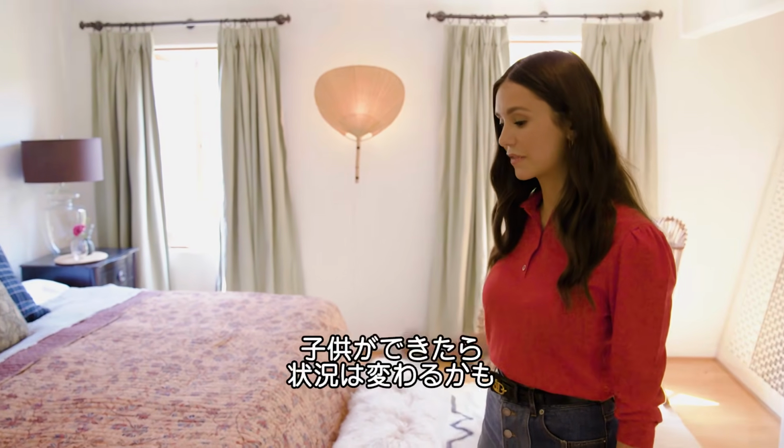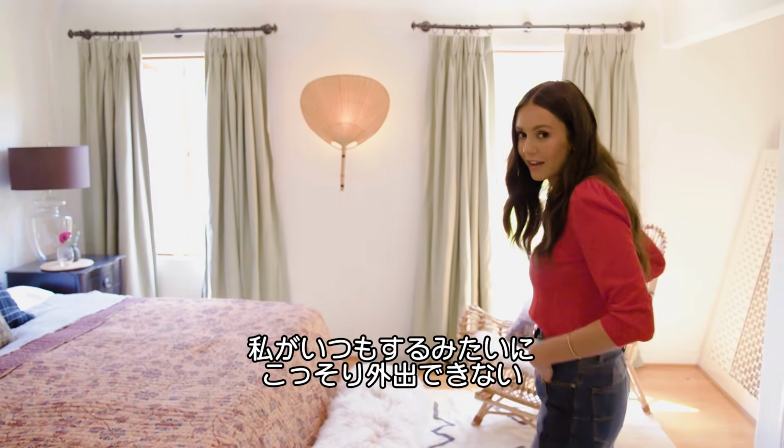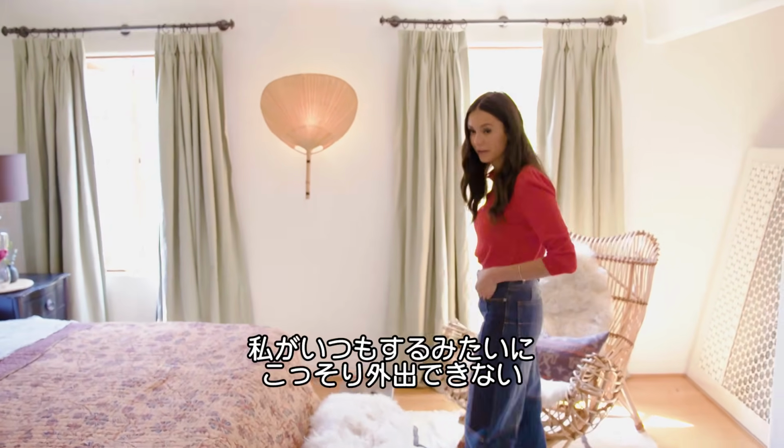But someday when I have kids, they're really going to hate it because they won't be able to sneak out of the house as easily as I did when I was growing up.